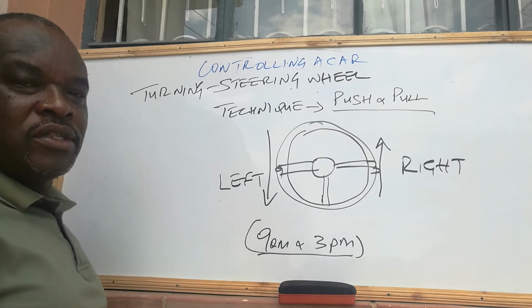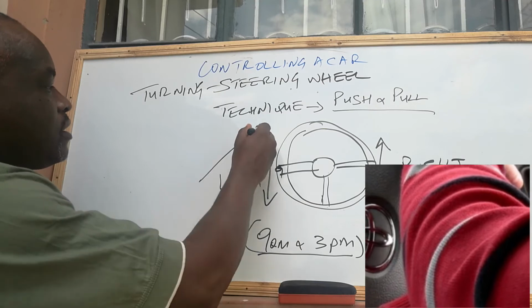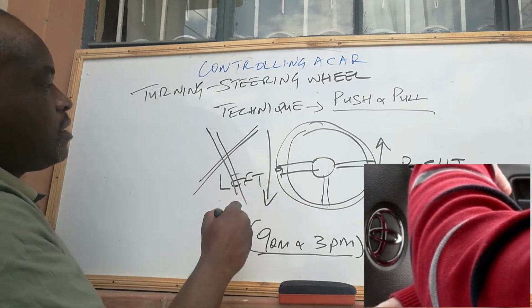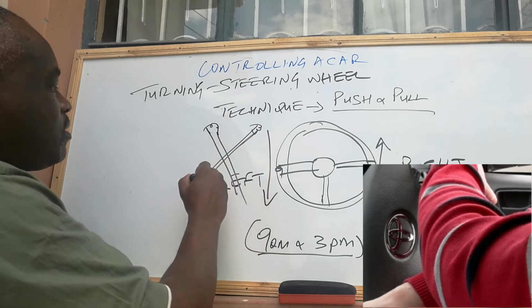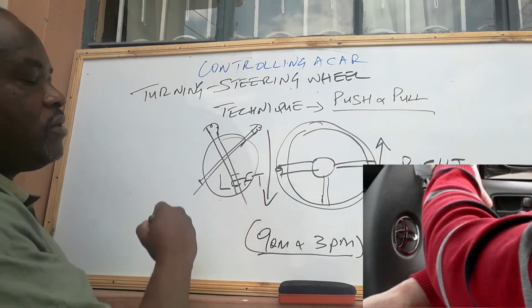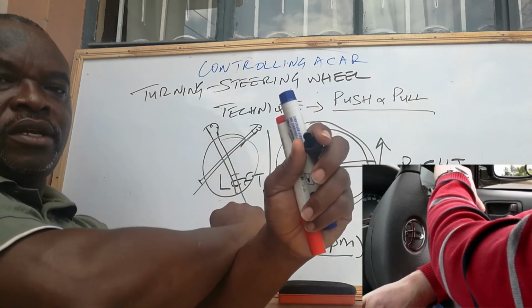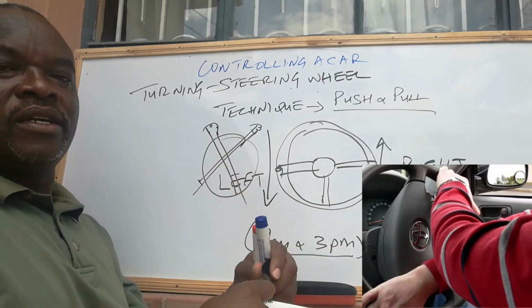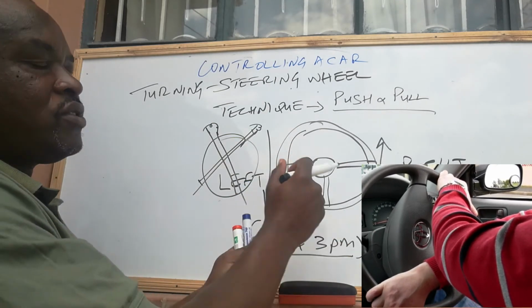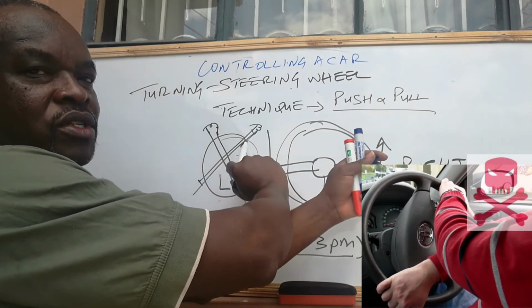There are do's and don'ts when you're steering a car. Never cross your hands. When you're moving your car, or when you're turning, never cross your hands. It's dangerous, it's very risky, and it can result in an accident when you're trying to turn your steering wheel and you cross the hands.